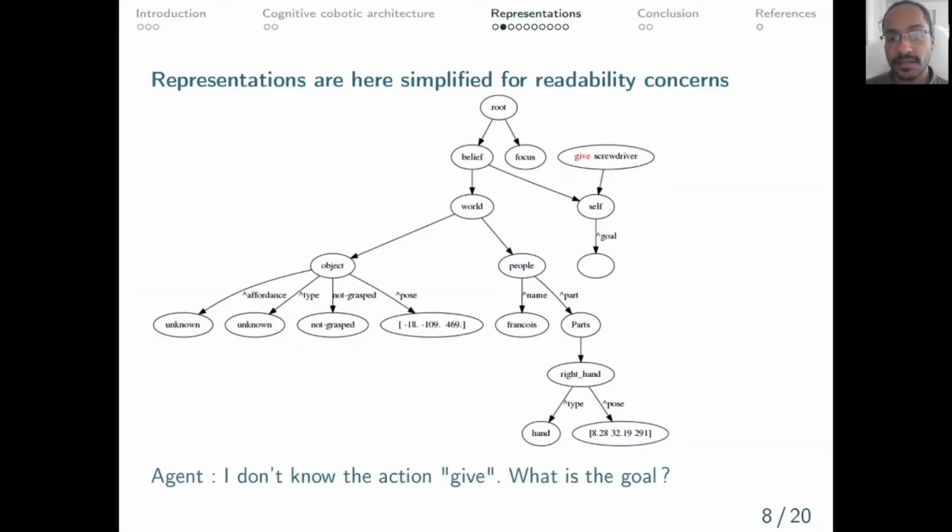So here is a representation of the working memory of the agent. The operator asks the robot, "give screwdriver." The robot does not know the word give, but it is able to locate that there is an unknown object on the working space. It's able to recognize the operator François, that he has a right hand, and it is able to locate it. So the agent asks, "I don't know the action give, what is the goal of the task to give?"